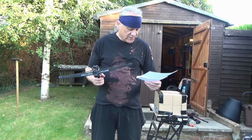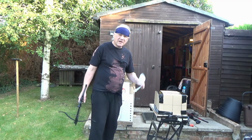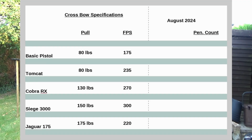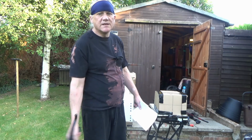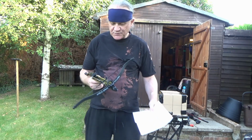I've got 5 different types of crossbow here, quite wide ranging in power. I'll put a table up on the screen now that will give you their basic statistics. To begin with, we have your standard pistol crossbow. These are toys. Doesn't mean you play with them, they're dangerous. You mustn't point one at somebody, and if you do, you're probably going to be in a lot of trouble with the police.